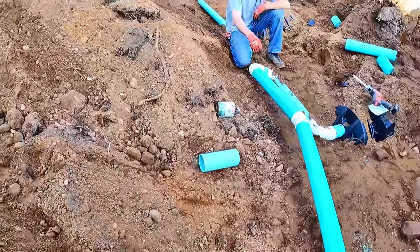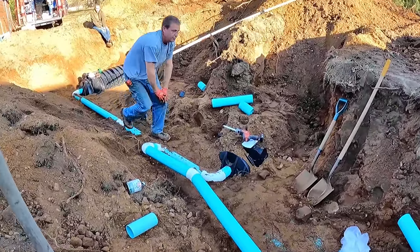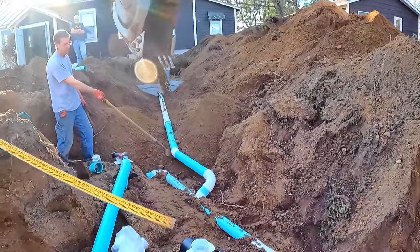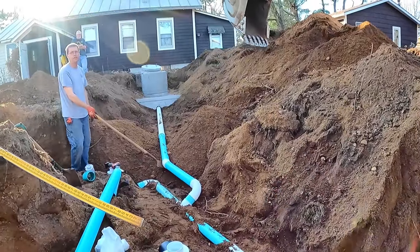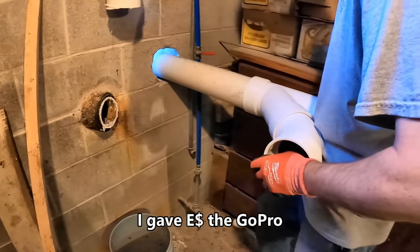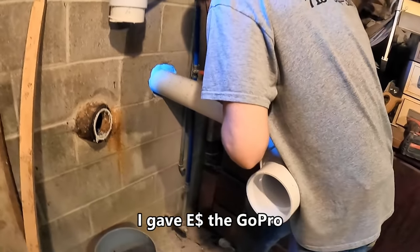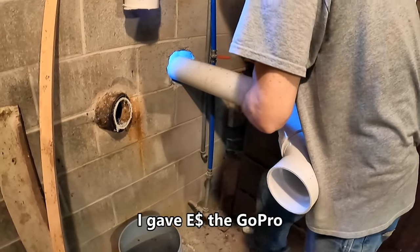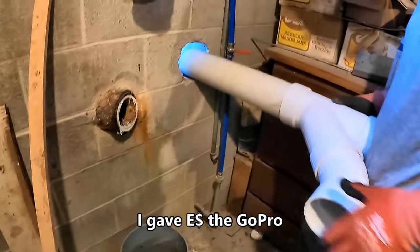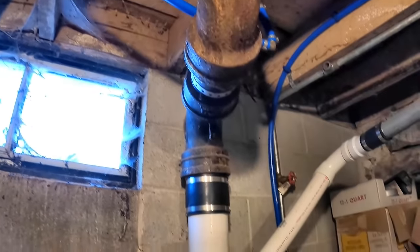Test it out before you leave. I want to raise that just a little bit, I think, in the middle. In the middle? Okay. It's on now. So he's putting on the pipes to connect to the cast iron pipes. That's that.